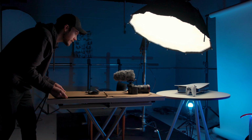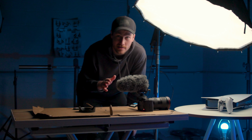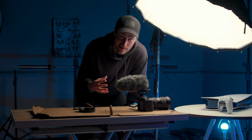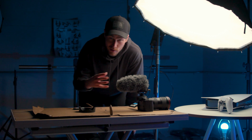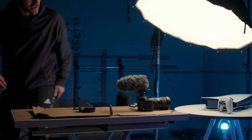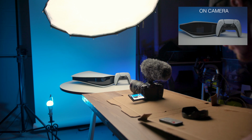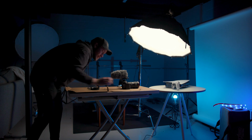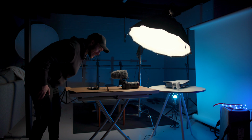Yeah, looks good. So a quick tip about movement is if you get a little bit closer and your lens is a little bit wider, you can move just a little bit and it looks like you're moving a lot more. So I'm gonna try that again. I think we got it.